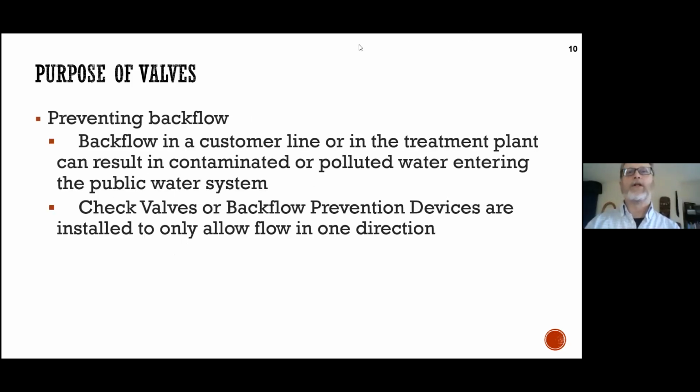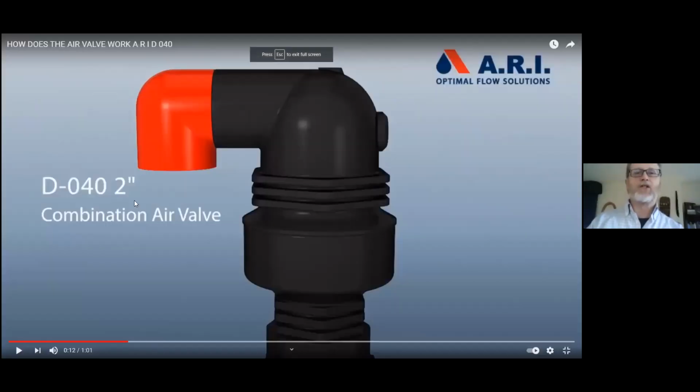All right, I want to show you that. I think I have a cutaway of an air valve that I want to show you. Let's show you this quick one-minute video of a cutaway of an air valve. It doesn't matter what the manufacturer is. This is a 2-inch. You can see it's all epoxy and resin, but they all function in much the same way.